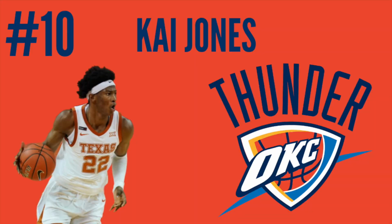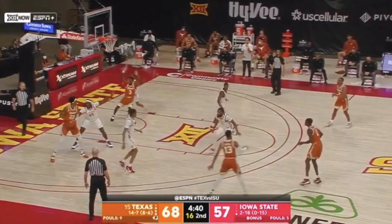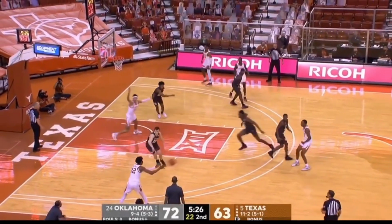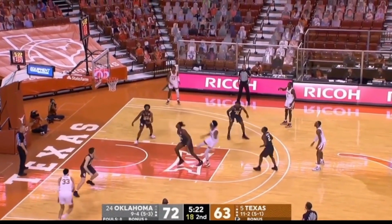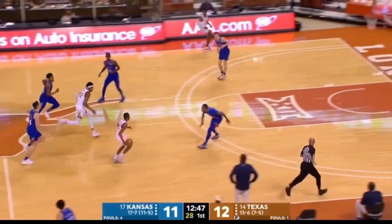With the 10th overall pick, the Thunder select Kai Jones. Oklahoma City is just in the beginning of its rebuild, and with 3 first-round picks, the Thunder swing big for defenses here and take Kai Jones at 10. The former track and field star has shown real perimeter flashes for a 6'11" guy who comes off the bench at Texas, and his potential is limitless if you give him the right development staff.